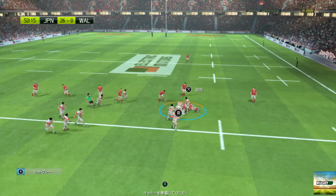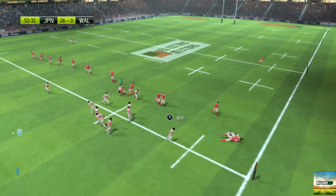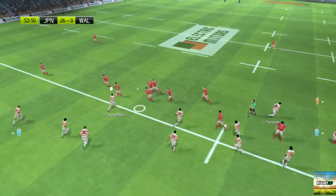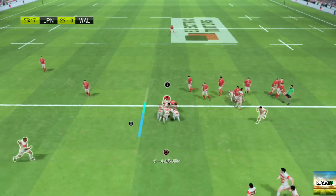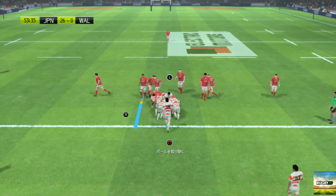They're scrapping for the ball. He's taken to the ground. Now he has to release the ball. The referee says that's a ruck. He makes a pass. The support comes in quickly around the ball carrier. Look at the distance covered, eaten up by this maul.